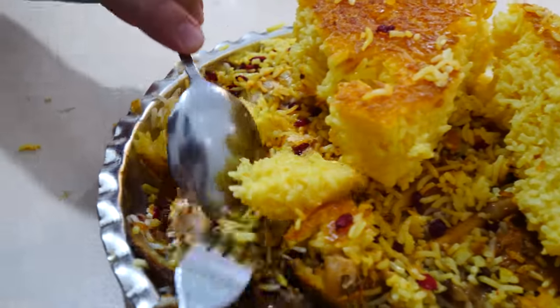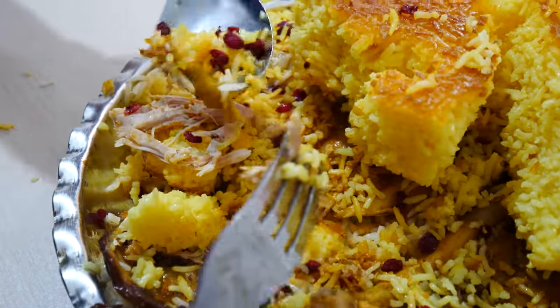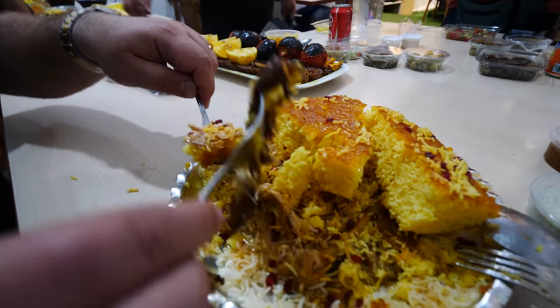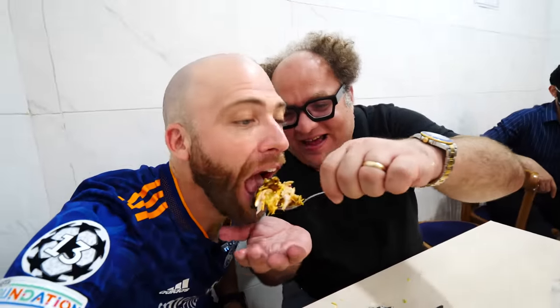You know what, let me get another piece. Chicken on top, some barberries, and that's a good bite. Mm. Oh, that roasted eggplant, so good. You ready? So, yes, yes.